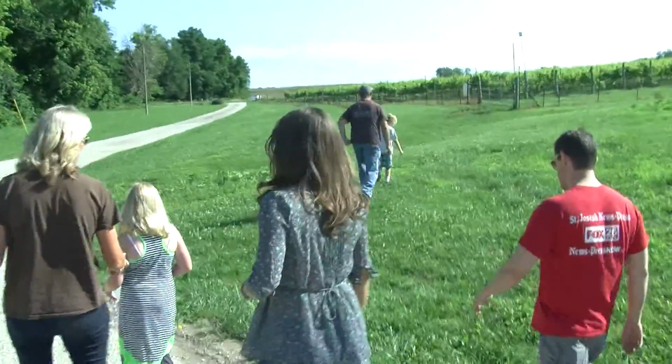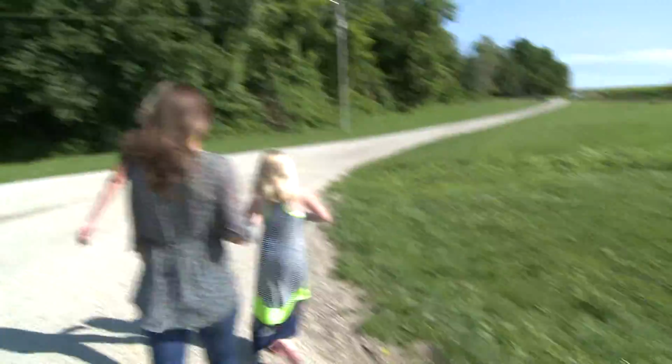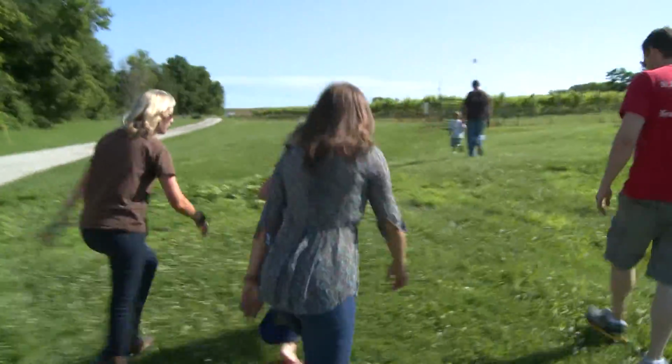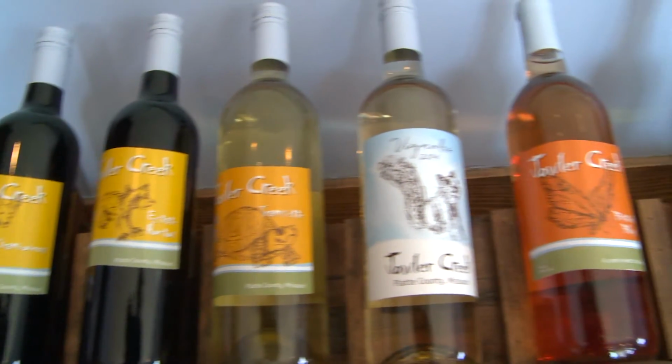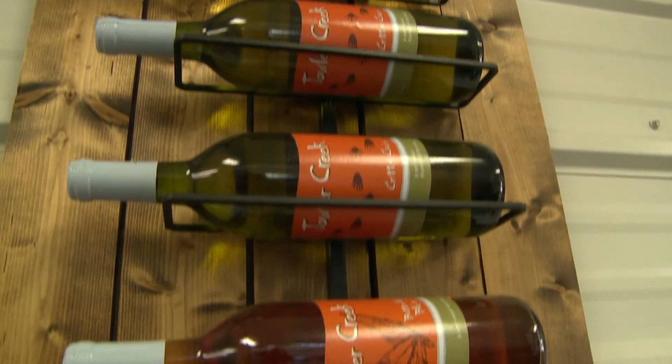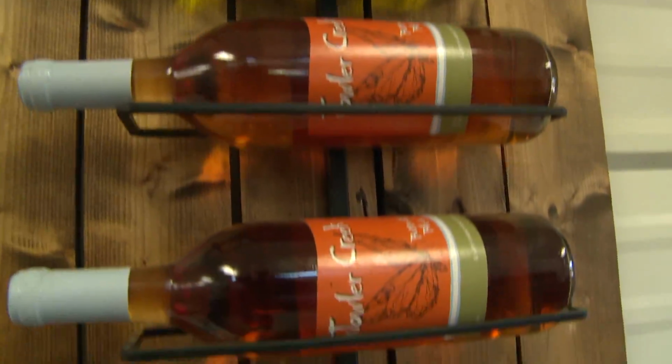So I was like, oh, grapes would look pretty along the driveway. So we started planting grapes and it got totally out of control. Bonded winemakers since 2005, they have a unique approach to doing what they do, and they agreed to let us lend them a hand. Our first job, feed the sheep.